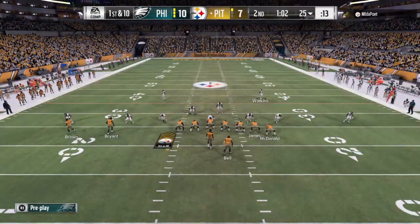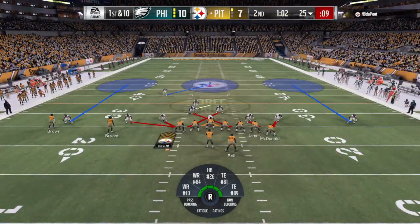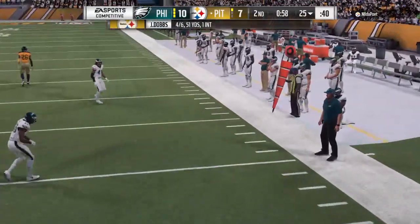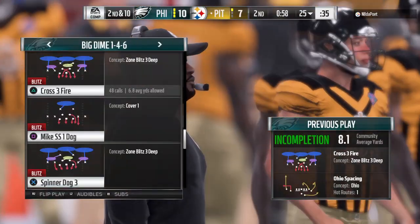Watch the shift. On first down, Dobbs to throw. And he just gets rid of it, throws it away. A wise move there, looked like nobody open, now second down.